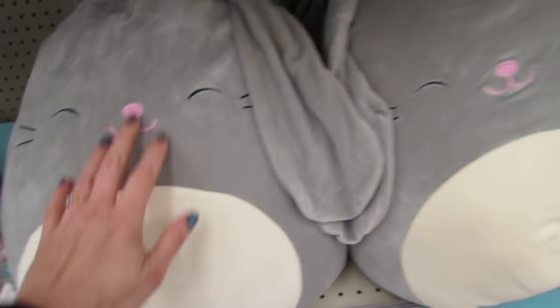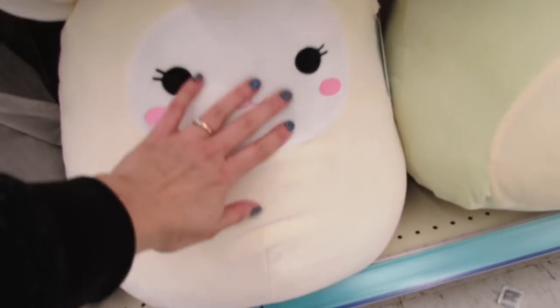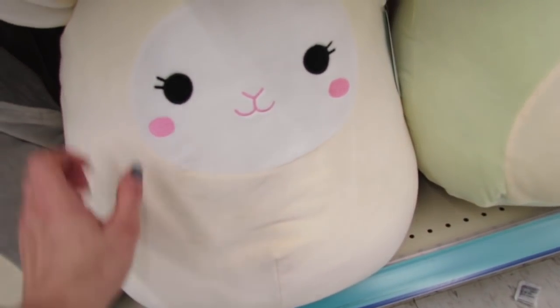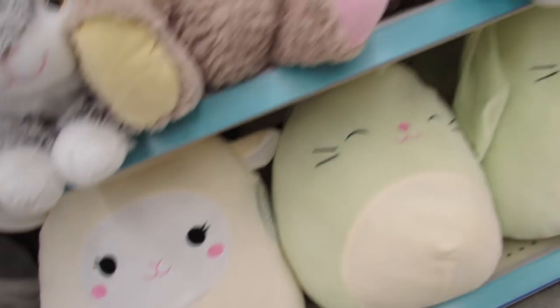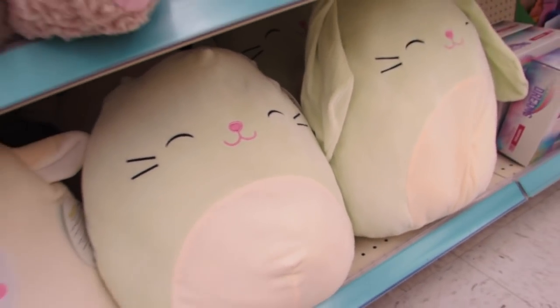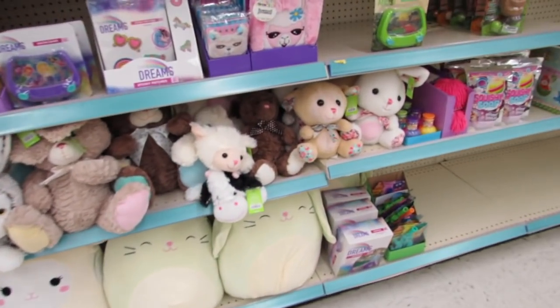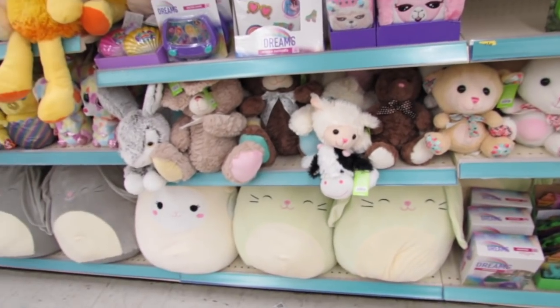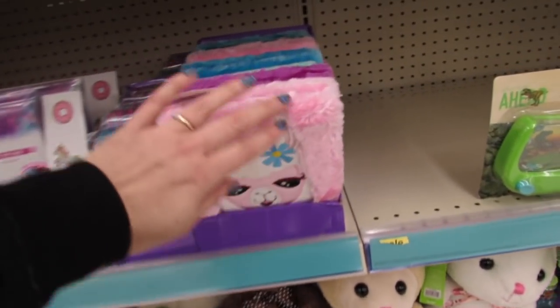These are $19.99, and they feel so soft and amazing. We have this cute little lamb. You guys, this feels so soft. Like, I don't think I've ever touched anything as soft as this. And then we have the really pretty light pastel green bunny. Again, these are all $20. These humongous squishmallows down here will usually go on sale within a couple weeks, and then it will probably be something like buy one, get the second one half off.